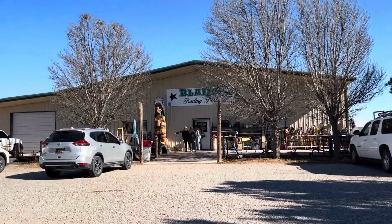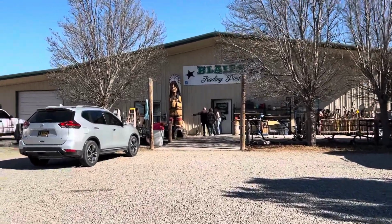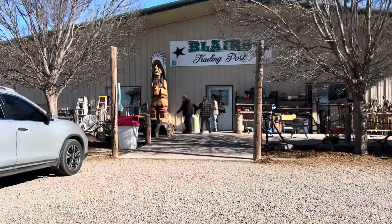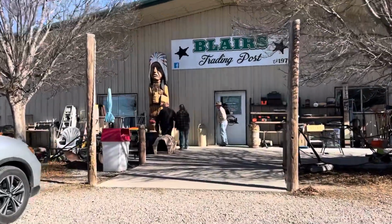Chairs right here at the trading post. It's like a second-hand store. It's Blair's. So we'll go in and check what they have.